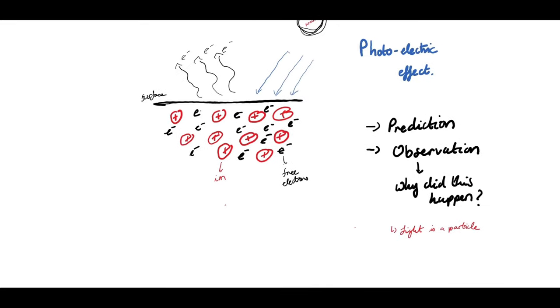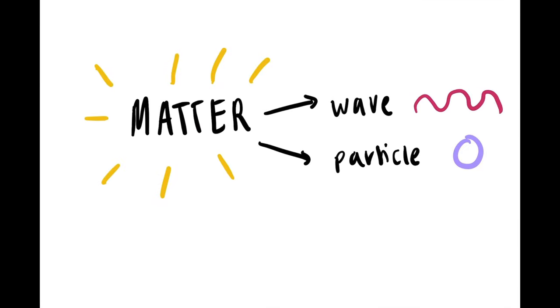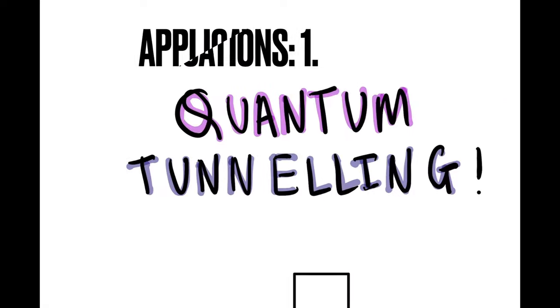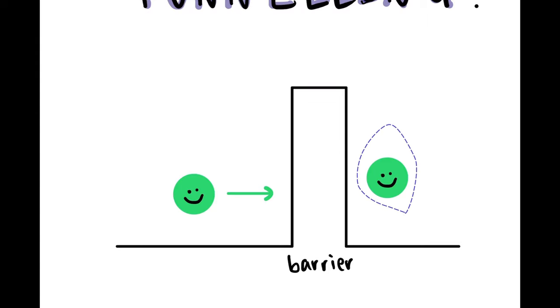So which experiment is right? The answer is both of them are right. And this is what is referred to as wave-particle duality. So why do we even care if matter is both a wave and a particle? Well, wave-particle duality is responsible for the phenomenon of quantum tunneling. Quantum tunneling is the ability for a particle to suddenly appear on the other side of a barrier.